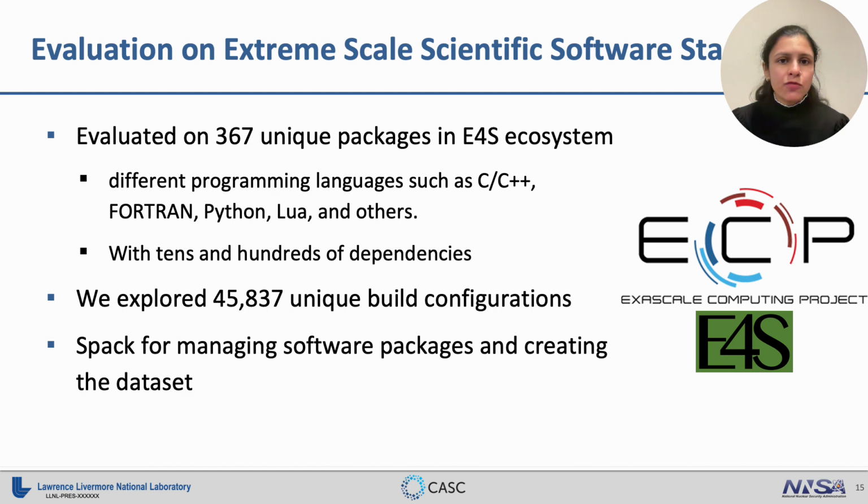They come from C++, Fortran, Python, Lua, and other languages. So in total, we explored 45,000 unique package builds. E4S uses Spack for managing software packages. So what we did was we used Spack's parameterized feature to explore the combinatorial build space of packages. Spack exposes parameters to users as adjustable knobs, and it allows a single package to be built in many different ways. So this allows us to gather the training data for our model.